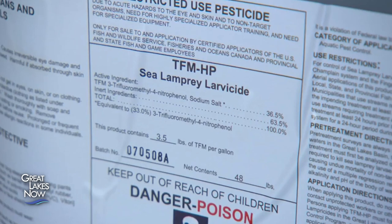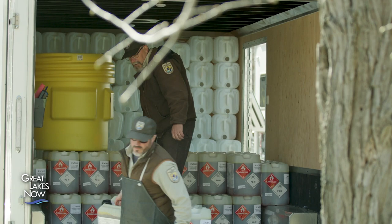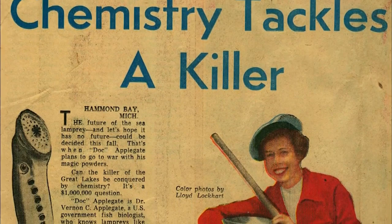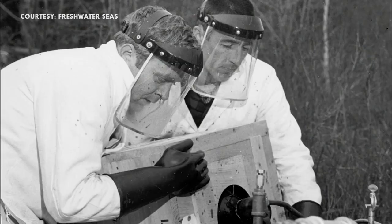So the chemical we're applying today is called TFM, which is short for 3-trifluoromethyl-4-nitrophenol. It's kind of a mouthful, which is why we call it TFM. And TFM was discovered in the 1950s by scientists with the United States Geological Survey at Hammond Bay Biological Station, and we've been using it ever since.